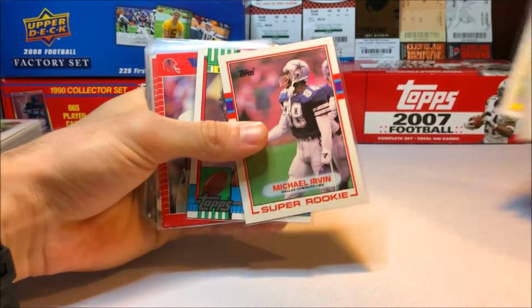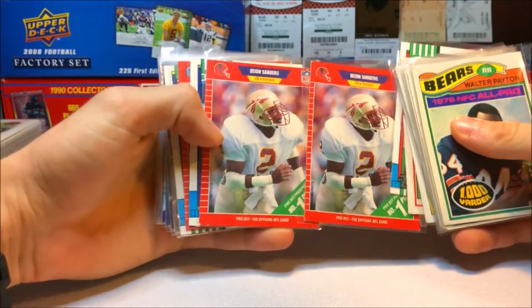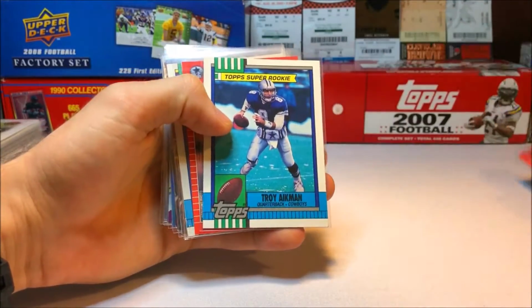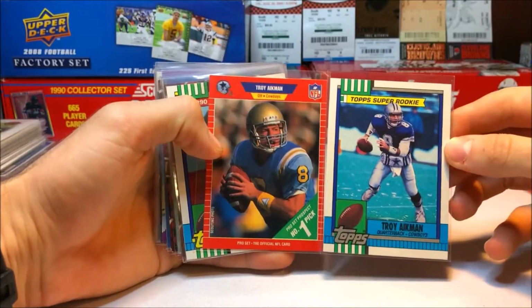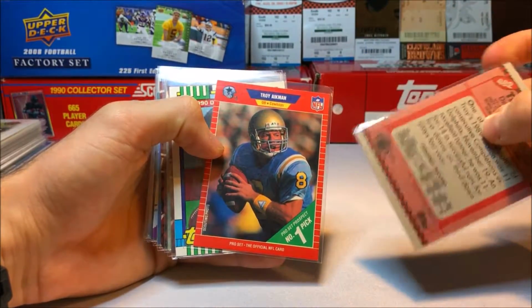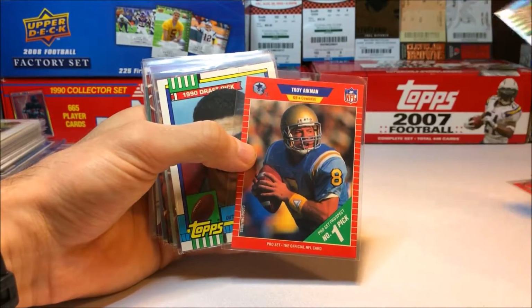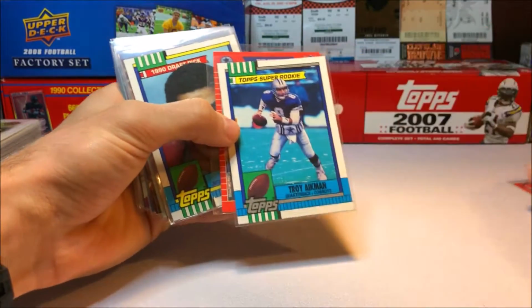There's a Michael Irvin rookie. There's a couple Deion Sanders rookies. I know him from baseball for sure. So there's a couple of his rookies. I got a couple Troy Aikman rookies. So this is a 1990 Topps, and I think he was featured in a Topps Traded card beforehand. That's his actual rookie, but here's a 1989 Pro Set card.